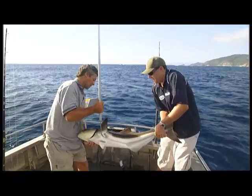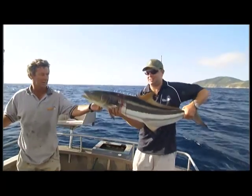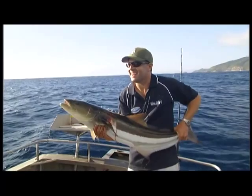Just be aware of the spines on his back. Yep. They are very sharp. Get that gaff out of the way. Oh, that's a good fish. That's a good fish. Cobia. Are you awake yet, Nick?